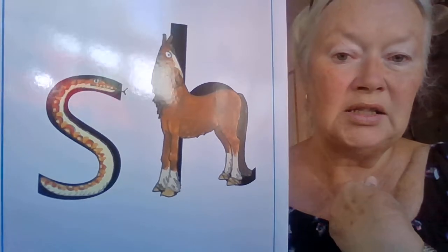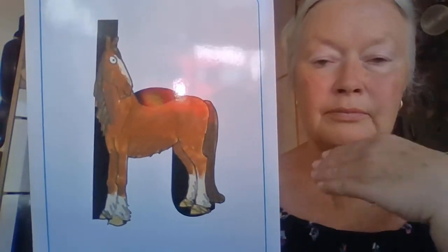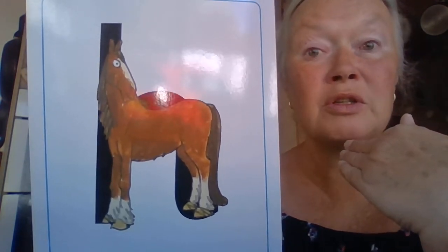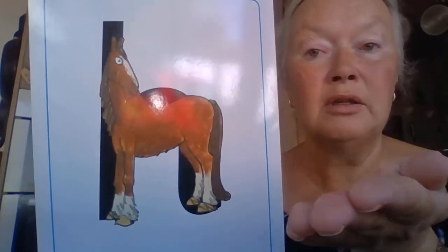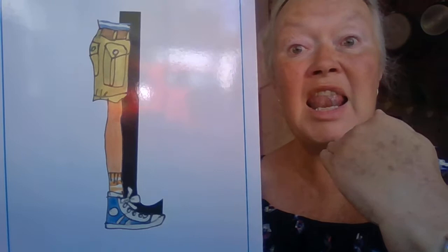Robot. Egg. Horse. Last one coming up. Leg.